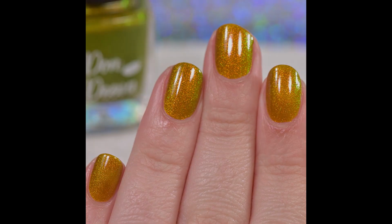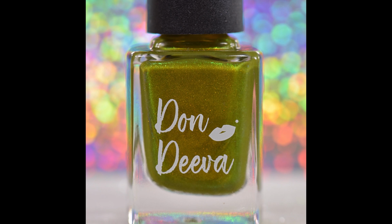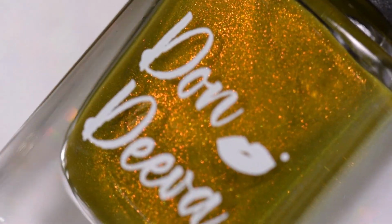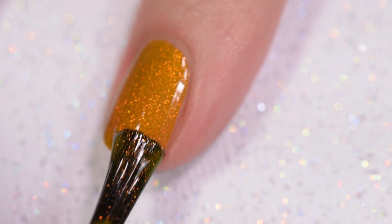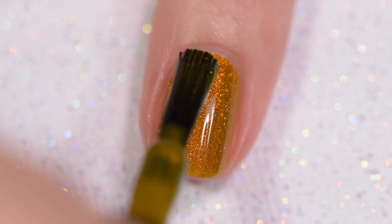The next polish that we're looking at is Snobby Wasabi. This is going to sell for $17, and it is described as a prugly green yellow with split peak color with loads of the original unicorn pea in the pigment green running throughout. It glows. I'm not joking. It's ridiculous. This was the last polish that I swatched because I wanted to wear it for several days.